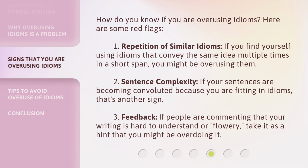How do you know if you are overusing idioms? Here are some red flags. 1. Repetition of similar idioms. If you find yourself using idioms that convey the same idea multiple times in a short span, you might be overusing them. 2. Sentence complexity. If your sentences are becoming convoluted because you are fitting in idioms, that's another sign. 3. Feedback. If people are commenting that your writing is hard to understand or flowery, take it as a hint that you might be overdoing it.